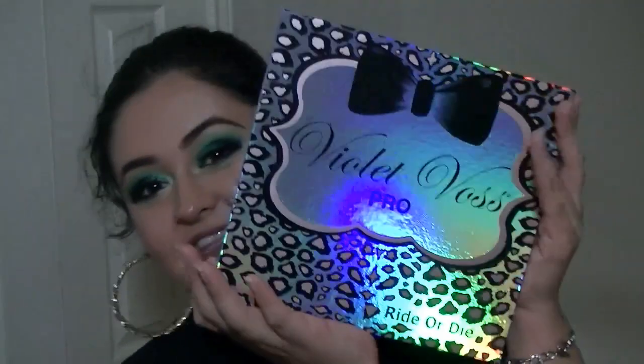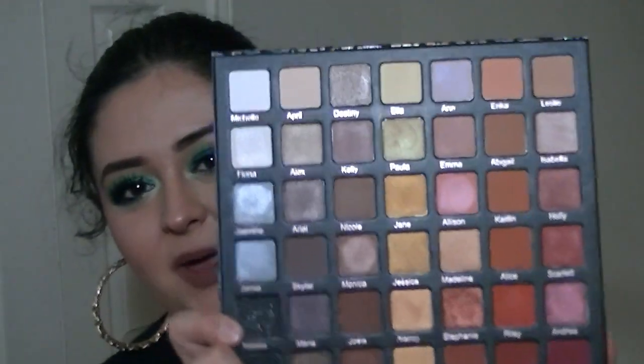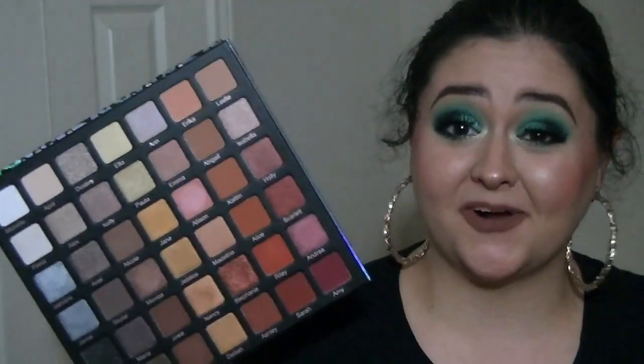Alright, next I have the Violet Boss Bro palette, which looks like this. I know a lot of people hate on Violet Boss's packaging. They say it's really corny. I personally love it. It fulfills the tacky desires of my heart. This is a gorgeous palette. If you're a makeup artist, this is amazing.